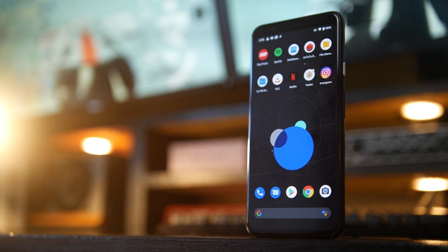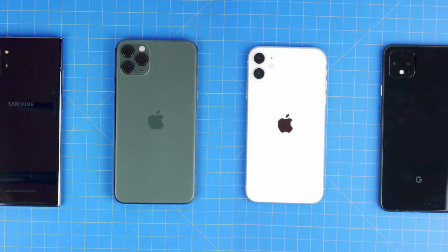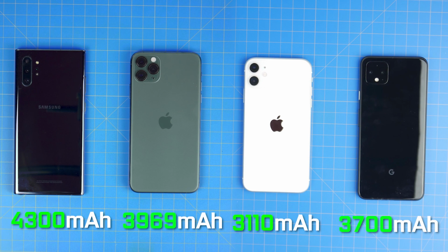Firstly, when it comes to actual battery capacity, the Pixel 4 XL doesn't have the biggest battery in the world, 3700 milliamp hours, and that is smaller than the 4300 milliamp hours that the Samsung Note 10 Plus comes with, and it's even smaller than the 11 Pro Max iPhone, but it is still larger than the iPhone 11's 3110 milliamp hour battery.